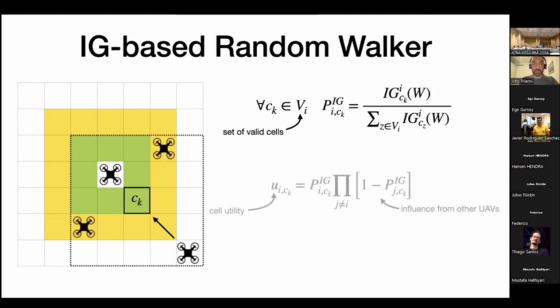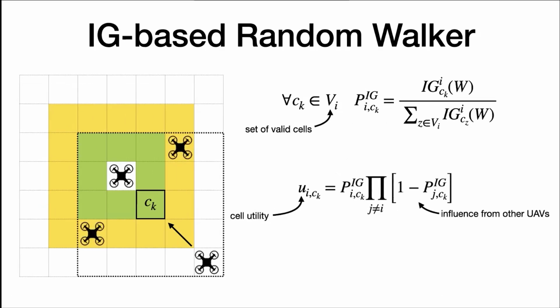So we have to discount the probability that other drones would visit the same cell that we are targeting. In this way, we compute a utility of visiting every cell in the neighborhood of a drone. On the basis of this utility, we select the cell with the highest utility. So we have a greedy approach, and the drone can then move to this new cell, computed as I just explained.